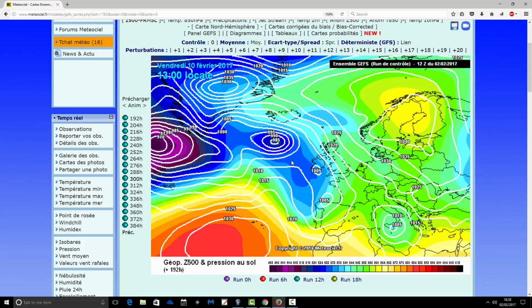So let's run through all 21 GFS ensembles, starting with the control run, which is run at a slightly lower resolution compared to the operational run of the GFS. So this was the operational run of the GFS last year. Actually, it had an upgrade. This became the control run, and we had a new operational run. This is the website Meteociel, by the way.